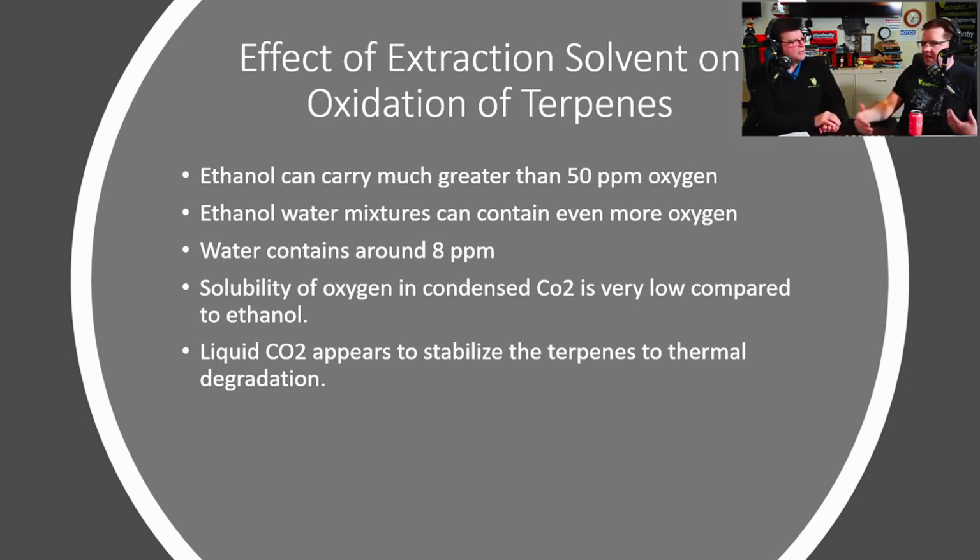My point is that if you use that as a solvent to extract, the oxygen in the ethanol is going to immediately start reacting. So that's something to think about. Ethanol is not a very good preserver of terpenes. Besides that, once you have it in the ethanol, it's very difficult to get out without removal of the ethanol, and then complete 100% degradation of the terpenes.